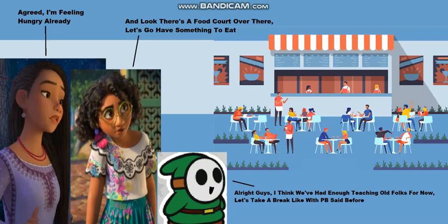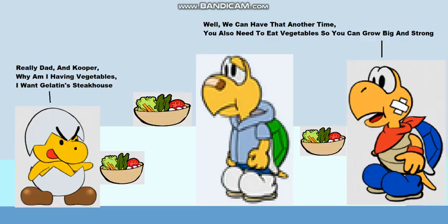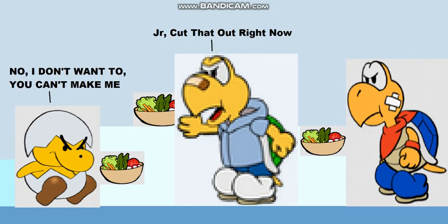Okay, we're here at the mall. Hey look, there is a Subway food court. Let's go and eat there. Yummy yummy. Really, Dad? And Kane? Why am I having vegetables from green leaf? I want McDonald's. Well, we can have that another time. You also need to eat vegetables so you can grow big and strong. No.